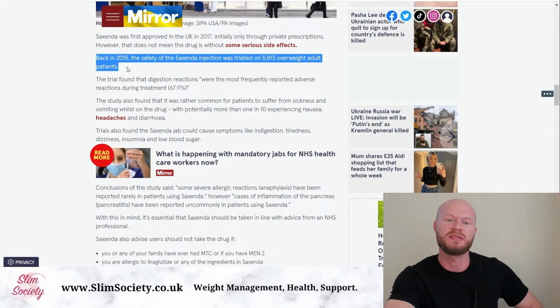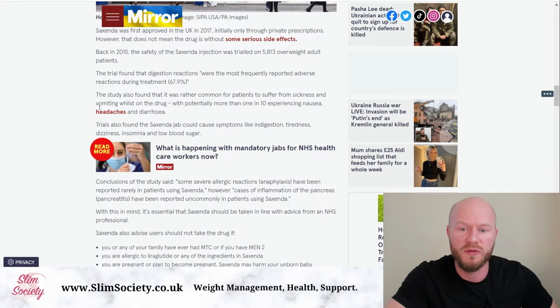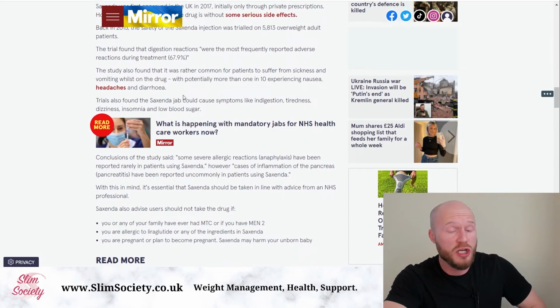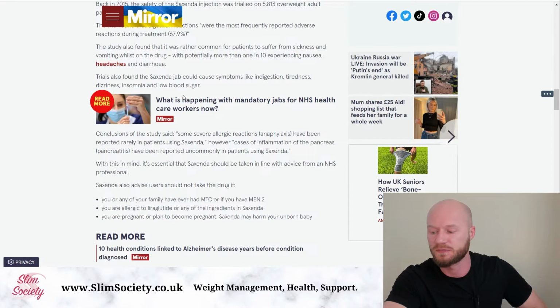The study also found that it was rather common for patients to suffer sickness and vomiting while on the drug, with potentially more than 1 in 10 experiencing nausea, headaches, and diarrhea. That's because it's literally changing the way your digestive system works. It's literally physically impacting your digestive system, so this doesn't necessarily come for free.